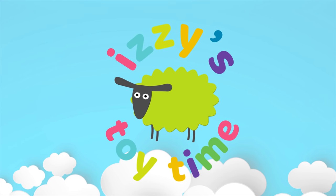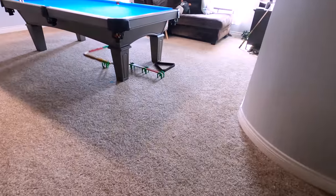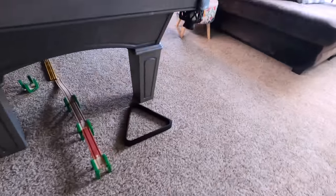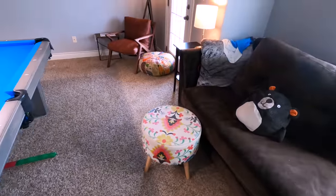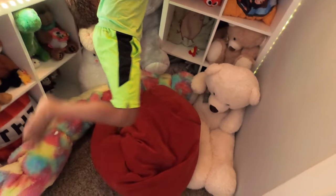Izzy's toy time! Well, it's been a while since we have made a track up here. Boo Boo started last night. So look, this is the new toy time. We've taken everything down, and let's show them where we've put it. Okay? So this is Boo Boo's section. Go ahead, turn on your lights. We found a place for all.